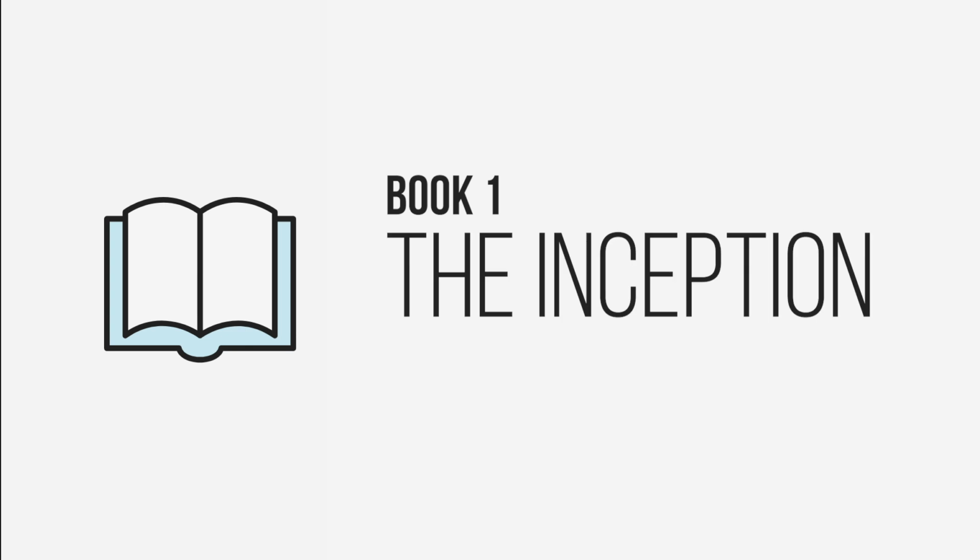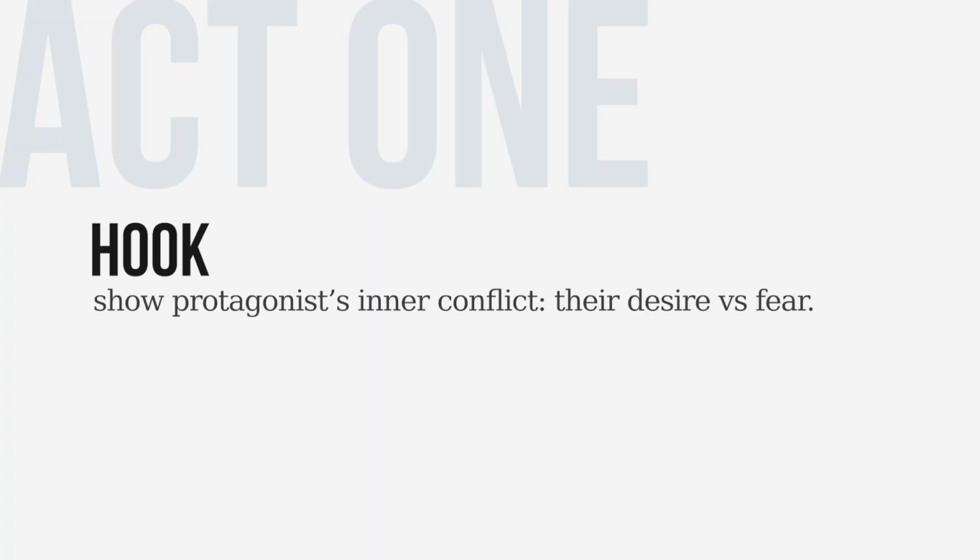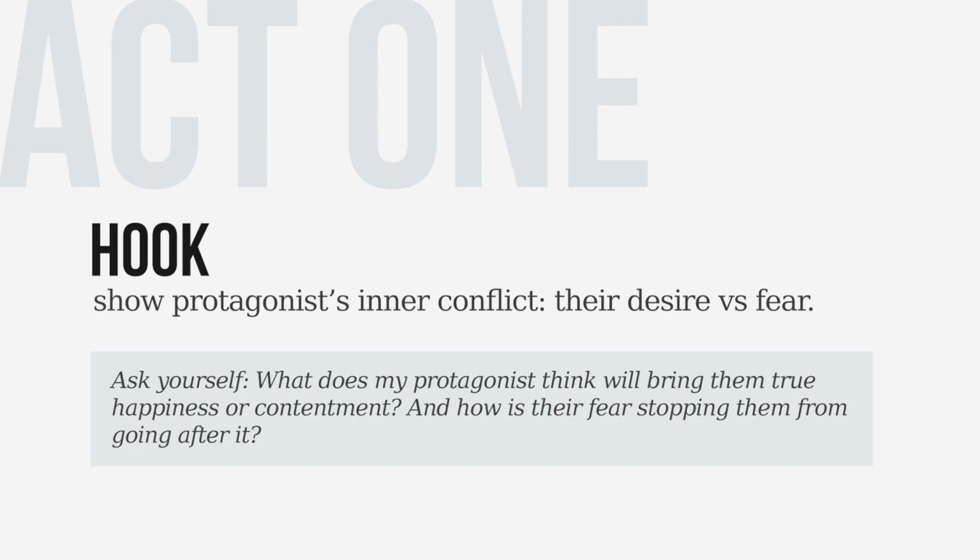Okay, so let's start with book 1, the Inception. It's a lot like the standalone 3-act story structure, but the ending is different. So first we have Act 1. Hook. Show your protagonist's inner conflict, their desire versus their fear. Ask yourself, what does my protagonist think will bring them true happiness or contentment? And how is their fear stopping them from going after it?